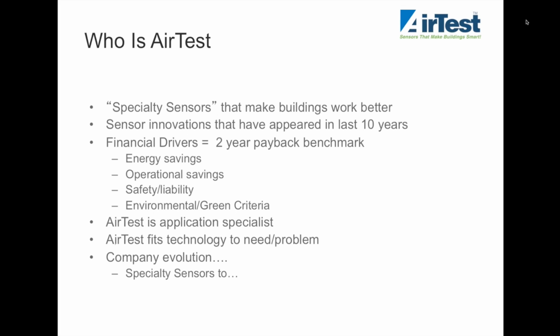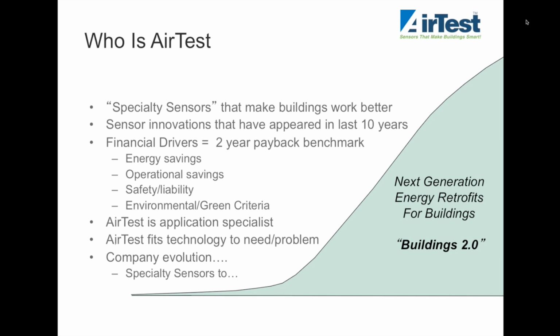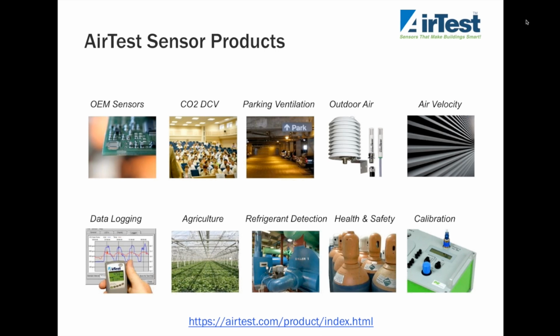So if we take a look, the company and I think the industry is evolving from using these sensors once in a while in certain places to really sensor technologies becoming the next generation energy retrofit for buildings, where a lot of the low-hanging fruit for energy conservation has been implemented in buildings. And now really we're going to an era of buildings 2.0, where sensors and controls are going to have a much more important part in the future.